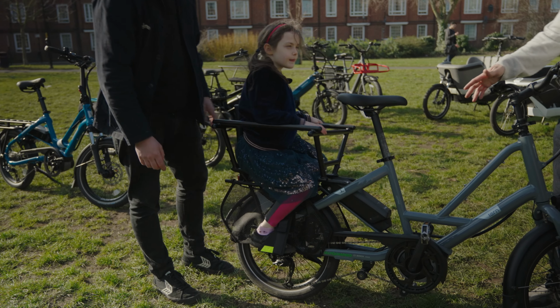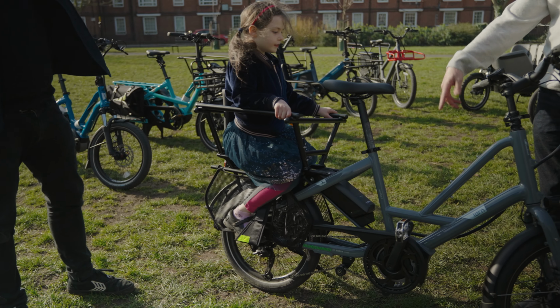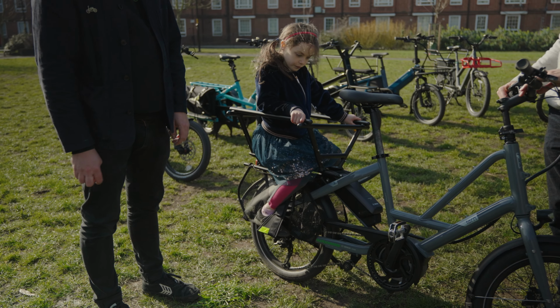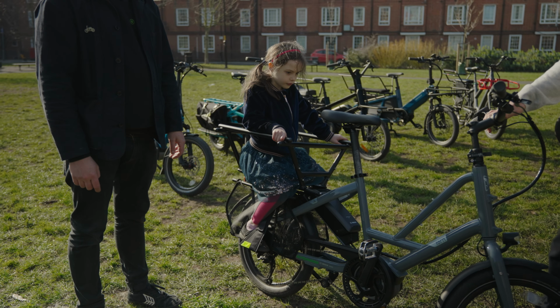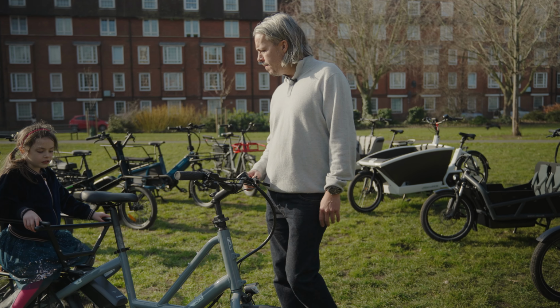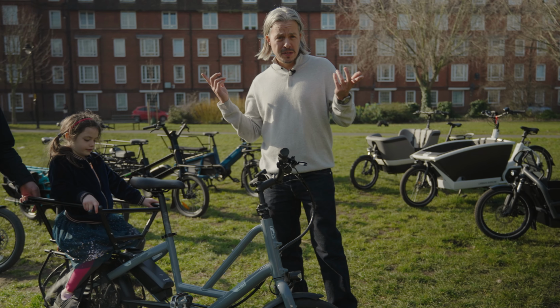I guess the one thing about this bike is it's only got the one kickstand. You can't have a dual kickstand on it. At the moment, no, they are looking to bring a dual kickstand out, but at the moment, just a side stand. I'd say that's one of the only things that I could criticise about this bike. But it's great, comfortable, obviously for one child.